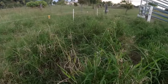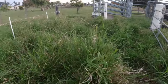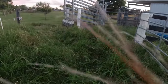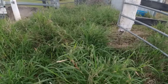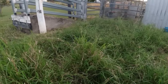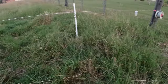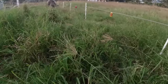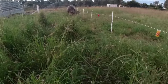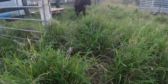So a lot of this woody stuff here, like I mentioned, all these leaves will get chewed off and they'll leave the stem. There's no way this is going to be left here in the morning. That's going to be chewed back to stem. A lot of all this is going to be trampled down. So on that note, I think I might leave them here and we'll come back in the morning.